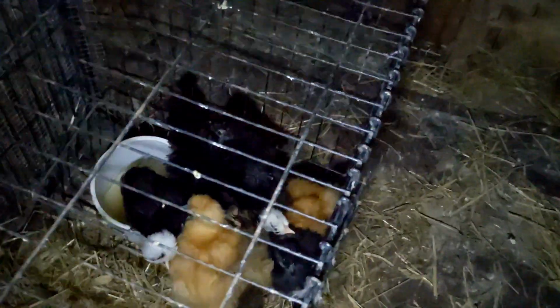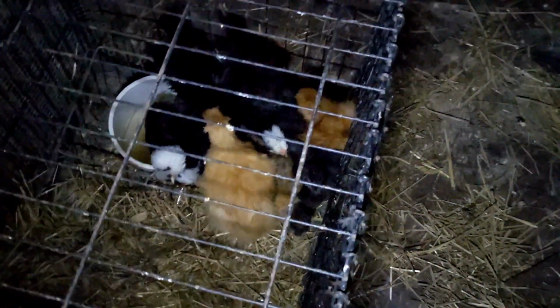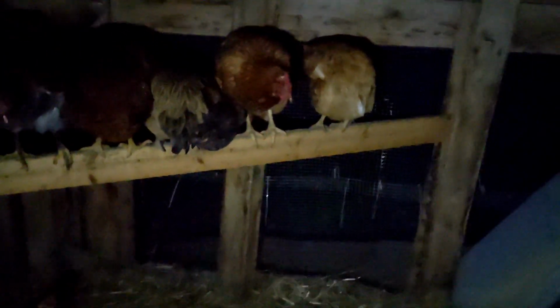I just love the sounds that these guys make. We might have to get an actual water in there. They're going to get that water very poopy. You want help? There's an empty spot over there. It's by the window, so that might not be desirable. You'll figure it out.